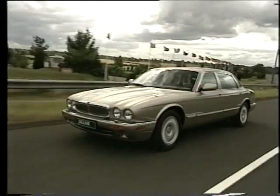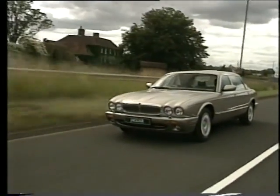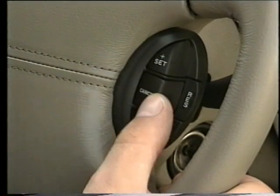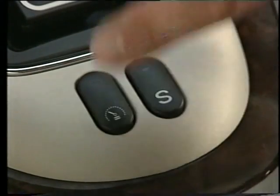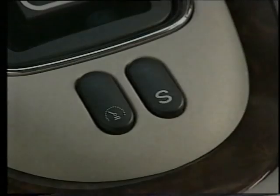If you accelerate beyond the preset speed, the system will gradually return to the preset speed when the accelerator is released. Pressing the Cancel button turns the system off, but the preset speed will be held in memory. Pressing the On-Off button will turn the system off and erase the set speed from memory.